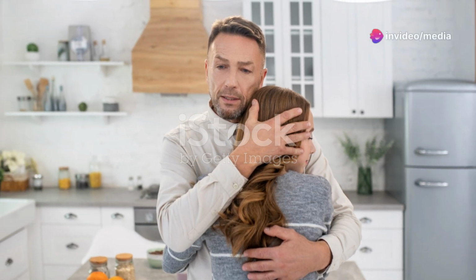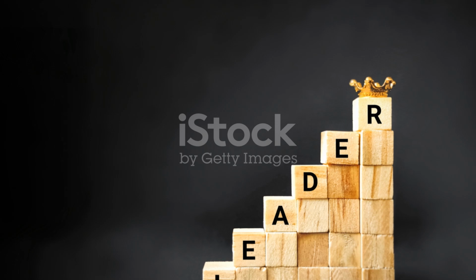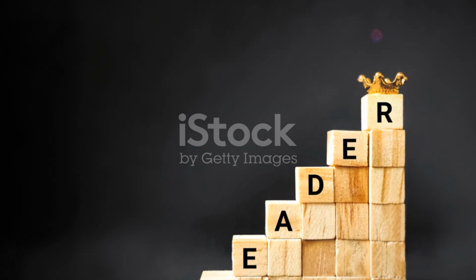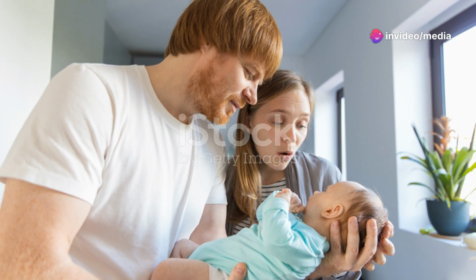Lastly, for parents, softening language can help in nurturing a positive relationship with your children. Instead of commanding, "Go clean your room now," a softened approach would be, "Could you please tidy up your room at some point today?" It's less of an order and more of a polite request, which can promote cooperation.